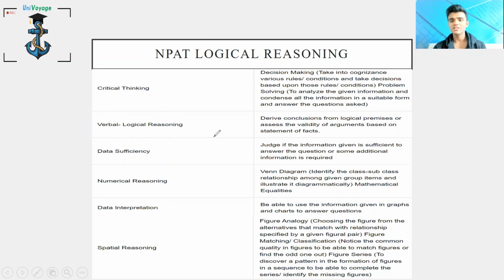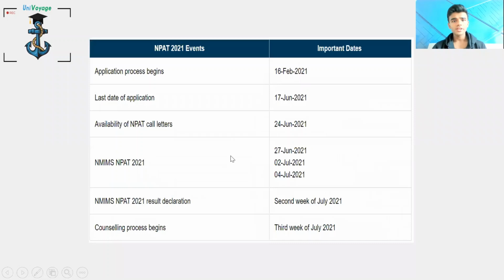So verbal and logic reasoning, this is basically using your logic, and it involves using very basic logical techniques. Look out that data interpretation again is a very important section here. So do make sure that you guys prepare thoroughly for this as well. And apart from that, the very important thing is this part, the dates.